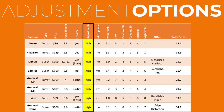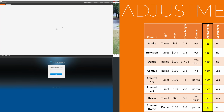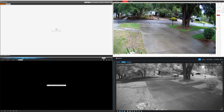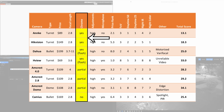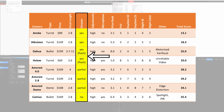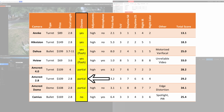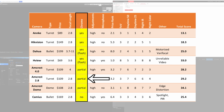Along with compression type, each camera has tons of other options, and the web-based interfaces are more user-friendly than ever before. The Hikvision and Anki are fully compatible with the Chrome browser without any plugins or Adobe Flash, and the H-View and Dahua offered Live View in Chrome once Flash Player was activated. The settings on the Amcrest cameras can be adjusted in Chrome, but Live View is only available in Internet Explorer or after downloading and installing their Chrome add-on, which feels more like a separate browser than a Chrome add-on.